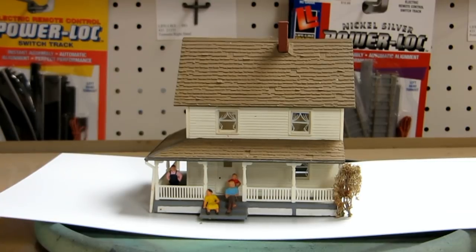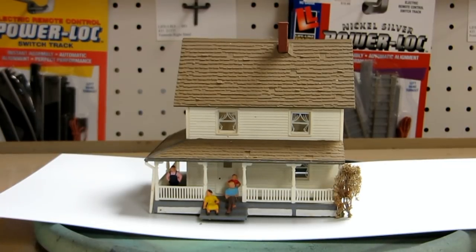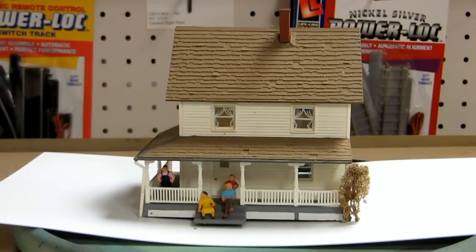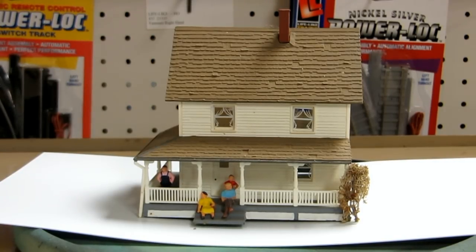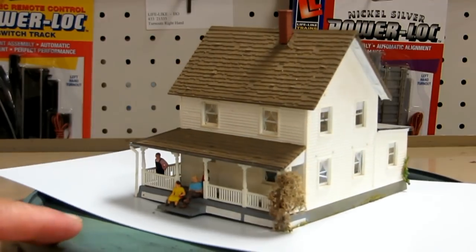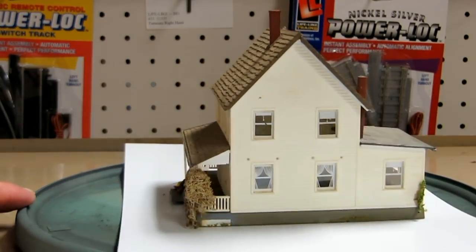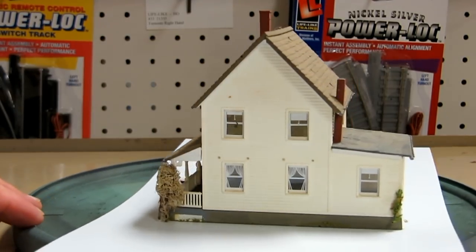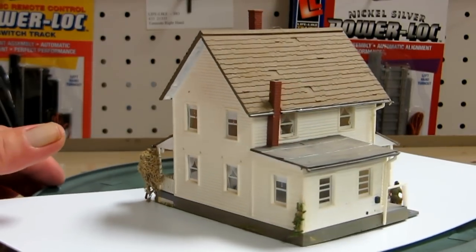This is the two-story farmhouse. Got some detail to it. Looks pretty good. Got a couple of figures, three figures, four figures out there on the front porch. A few pickets been broke out. Missing shingles, bush there on the corner of the porch. Has the decaled window treatment. A little greenery right there on the corner.